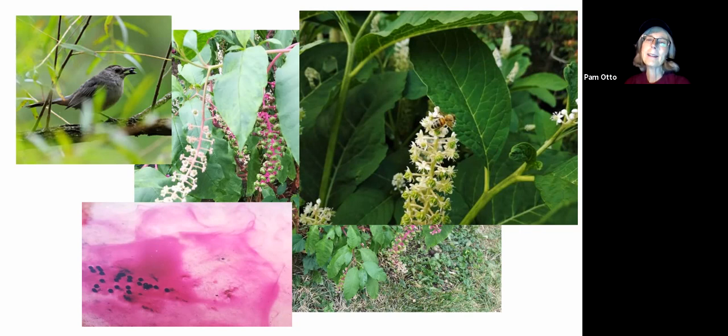There's a song, Poke Salad Annie, by, I believe Elvis was one of the people who recorded it. I'm not sure if he's the one who wrote it, but that refers to the eating of this plant as well. So I might try it next spring. If I do, I'll certainly let you know about it.